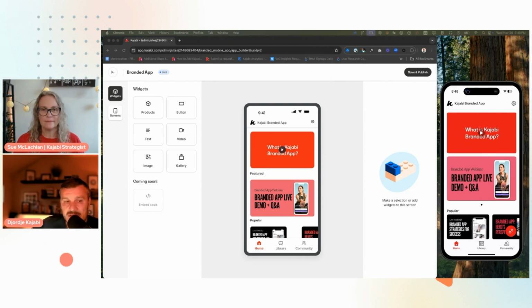Trackers, calendar widget, like there's a lot of stuff that we're thinking about. There are more dynamic widgets that make that experience more complete in the app. Oh, I'm excited.